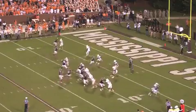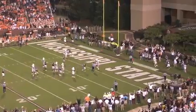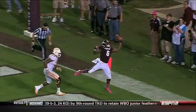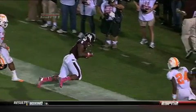And as you're going to see, we get very good replays where you can see his foot stays in bounds. There's no bobble of the catch. Great concentration, great positioning, great focus. Good job, back judge, who has this end line on his own.